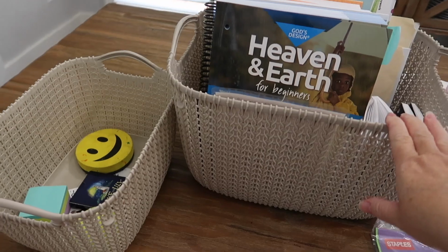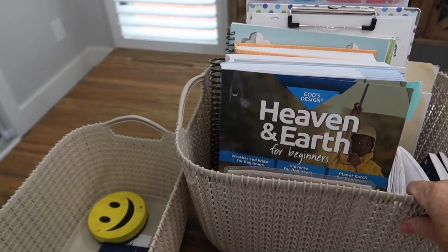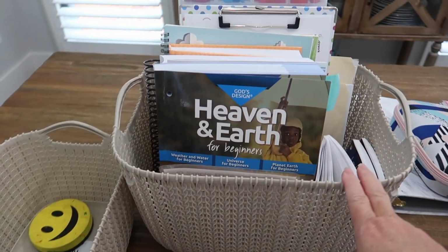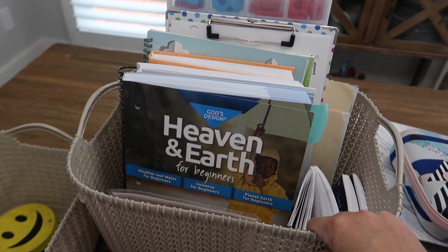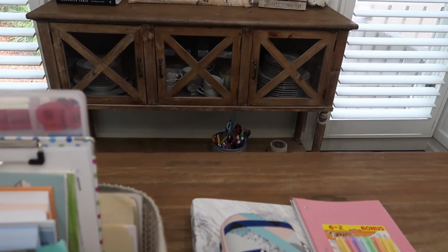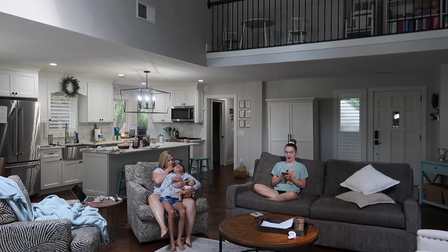All right, and the other thing that I got was these plastic baskets. I had been using a big metal basket, which I really like, but it's extremely heavy. And the bottom of it was causing damage to my table, so I thought I would just try a plastic basket and see if that would work. So I like to just keep Sophie's school things that we use every day in a basket where I can put it on the table while we're using it, and then put it under there with our little caddy when we're not using it and we want to use the table for games or eating or whatever. So that is our back to school haul.